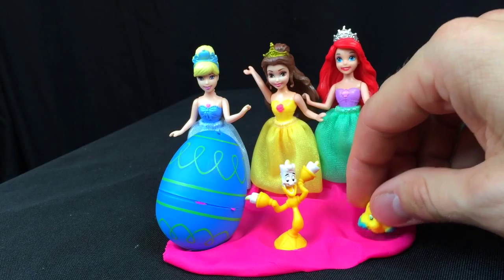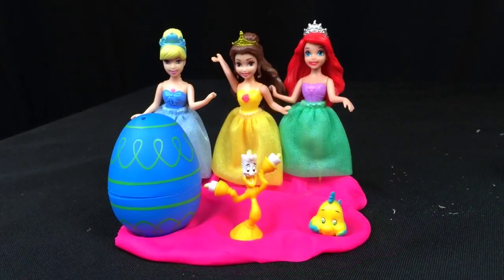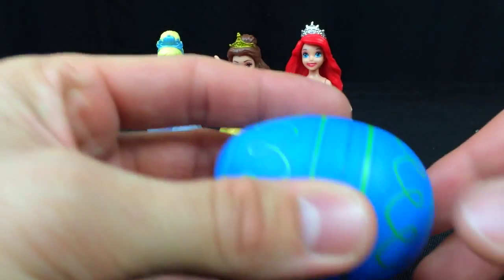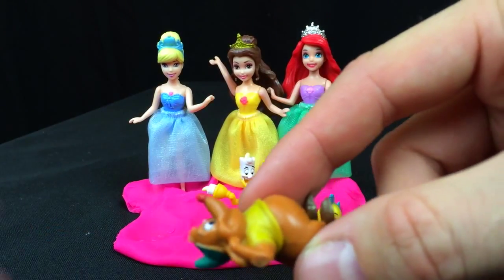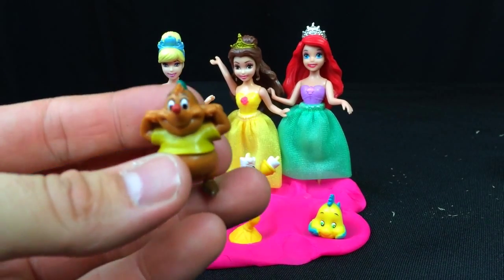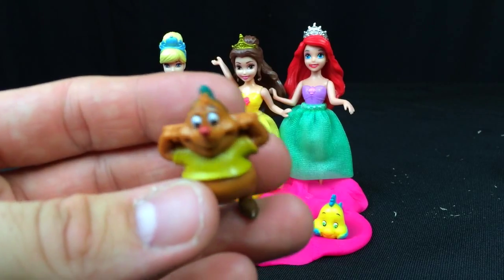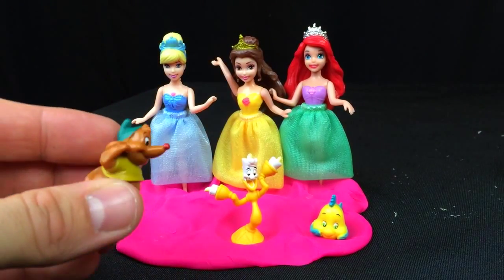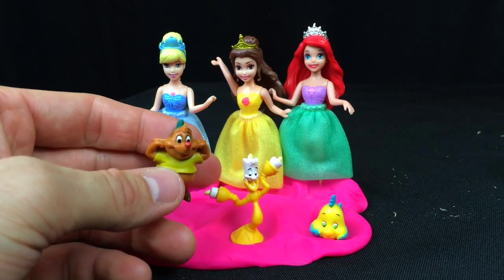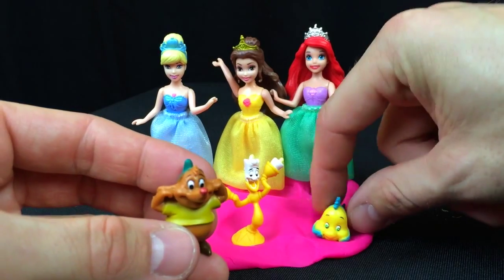Let's put Flounder right here. We got little Flounder and our Candleman. What's inside Cinderella's? Can anybody guess? Oh my goodness! It's our favorite little pal, Gus. Say hi. Hi, kids. I'm gonna dance and sing and play with all my friends today. Hey, Candlestick. Hey, buddy. Hey, Flounder. Hey. Let's all dance and play.